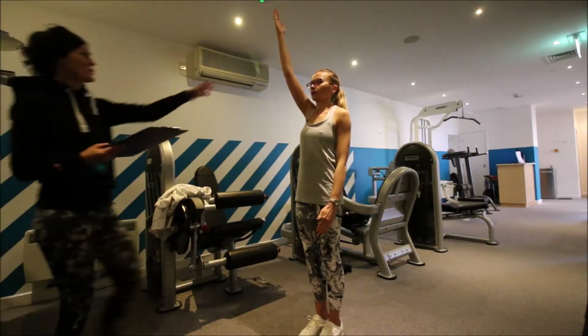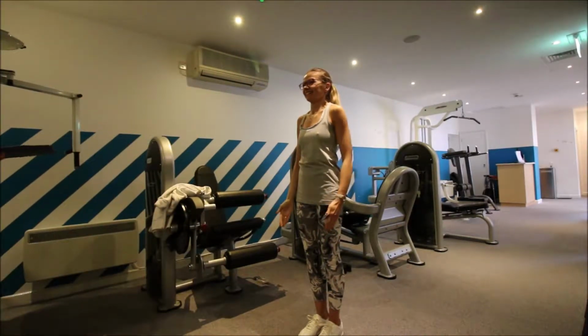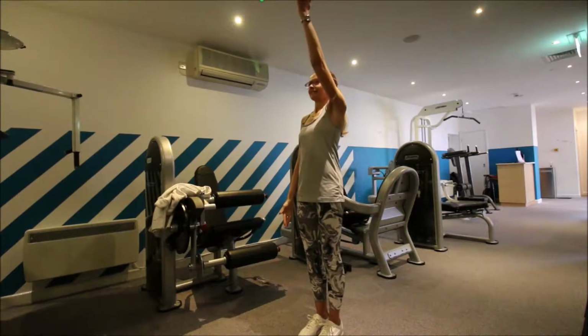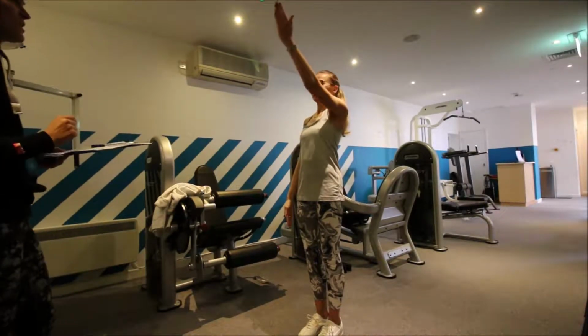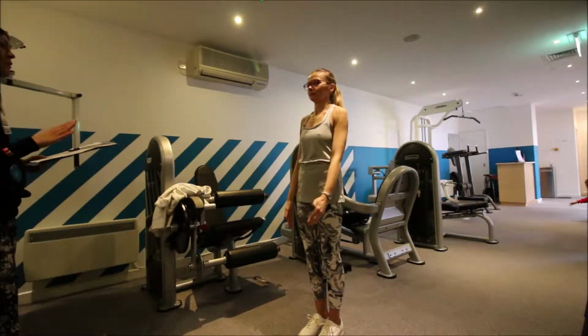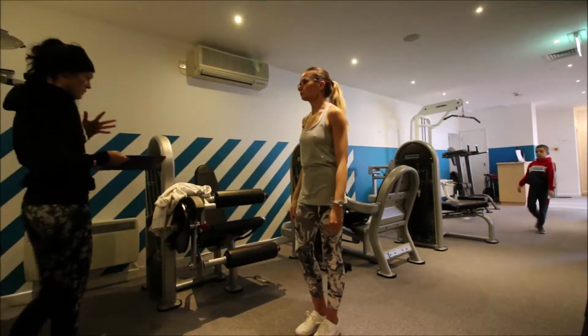You see, just a little bit. Very good. A little bit more. Yeah, perfect. And then the arm, very nice. Good, good, good. Yes, and gently down. Perfect. All good? All good. Okay, so we do another shoulder range of motion.